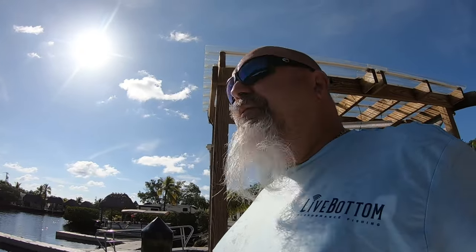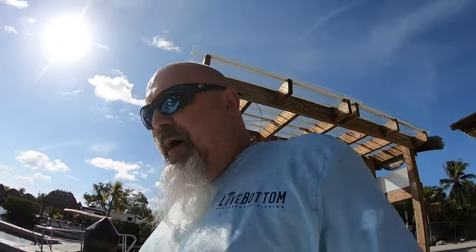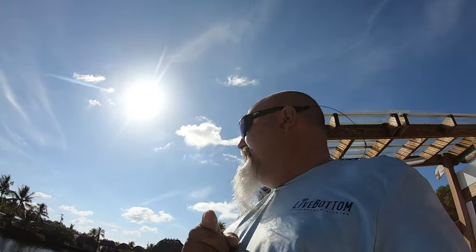Swell is supposed to be 2 foot every 11 seconds, which isn't perfect, but it's not bad at all. So we're gonna go out there and see what we can do. Hopefully put some fish on the boat, and you're coming along with us. So we'll see when we head out, when we hit the water out there.